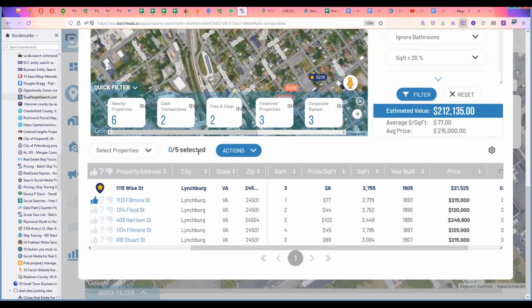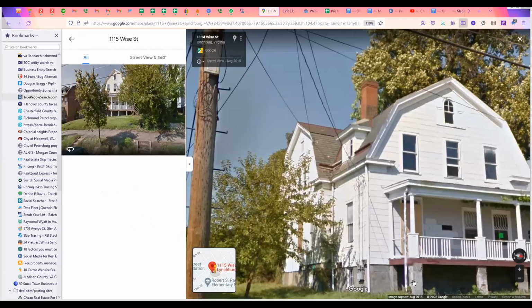Even though this thing is boarded up on Google, and I can't see with my menu controls, this was captured in 2015.